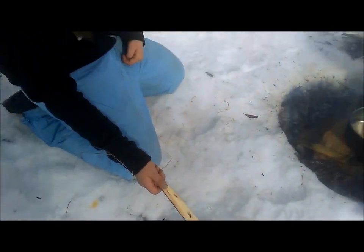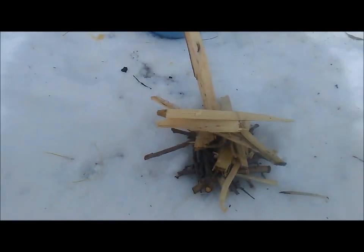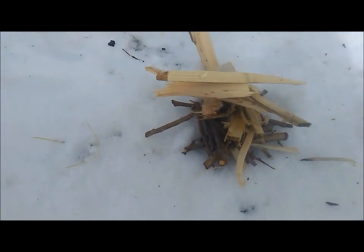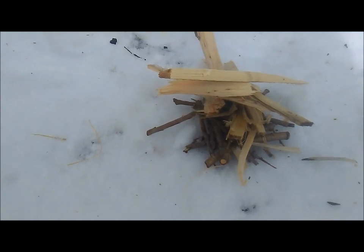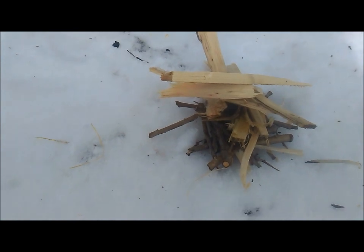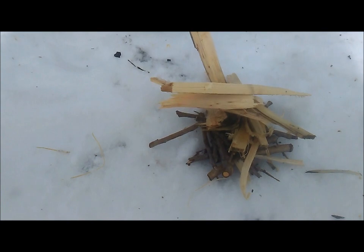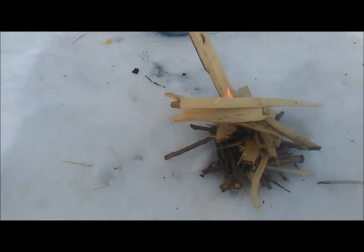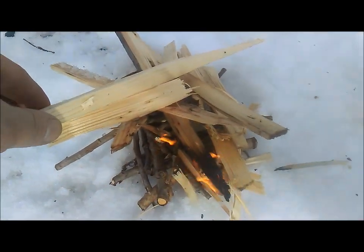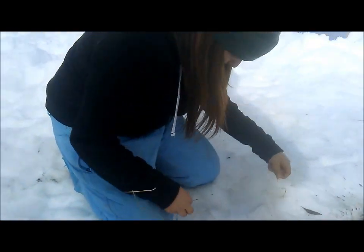Stay there now, hold that there, let it burn. Just keep holding it there on a little slant like you have it. Let it catch. Okay, drop it in there, not all the way in. There you go, right there. Good job, Caitlin.